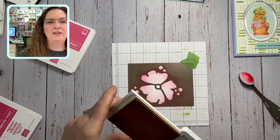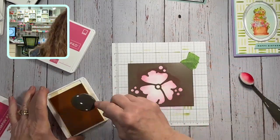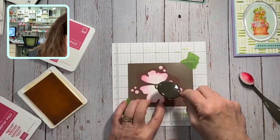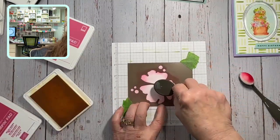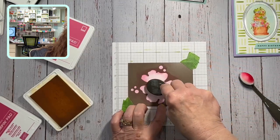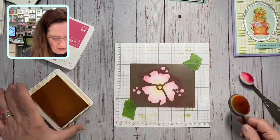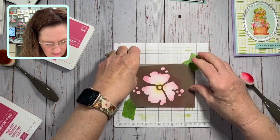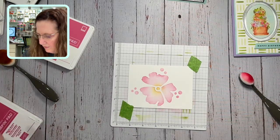So I'm going to use Daffodil Delight. I didn't have another little blend brush handy, so I've already got yellow on a big brush. I'm going to hit it with the tip, and I'm going to come in with some Daffodil Delight, and I'm going to go a little over, so it's coming into my flower. Okay, there you go. That's better. All right, so when I pull this off, that way it kind of keeps this. You see how I'm doing that.